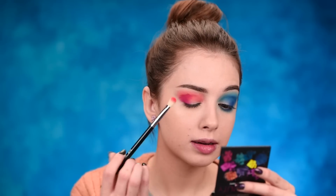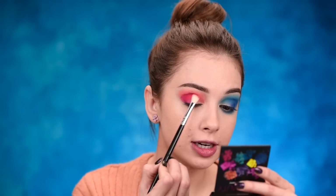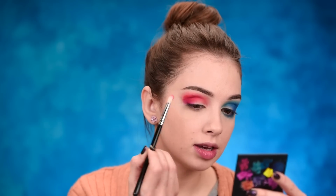I'm gonna kinda smudge this shade. But she used something more orangey. Mine is coming out red. I added some yellow eyeshadow in my crease, and when it mixed with the red, it came out orange. Nice. We're good. I can tell that we have something like a half cut crease going on.